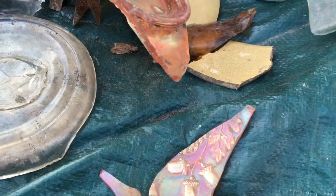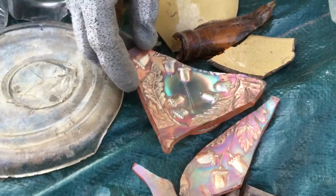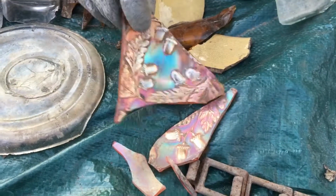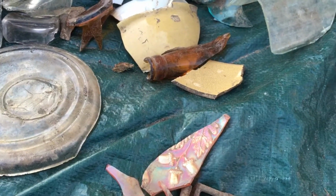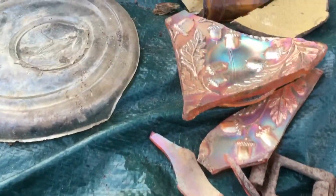We're not sure if that is some kind of Fentonware or not. I don't know what that is. If anybody knows, let us know. Well, I know what it is. What is it? It's called carnival glass. Oh, carnival glass. Yeah, that's what that is.